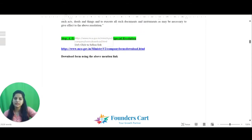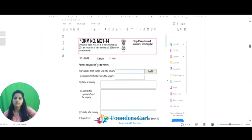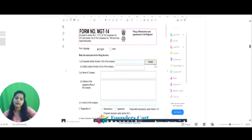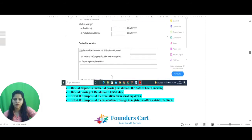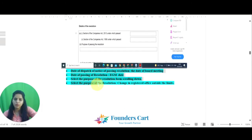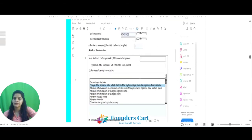You can use this link to download the form from the ministry portal and save the form on your desktop. After that, you have to fill here the SIN number of the company and click on prefill. Details will be filled automatically, and for the rest of the form we have given the point to point bifurcation, what you need to choose, what you need to select in the form.